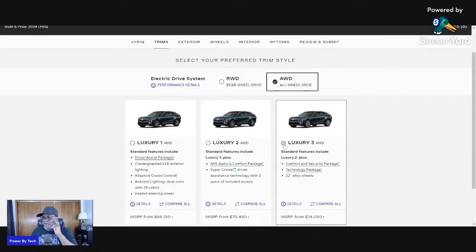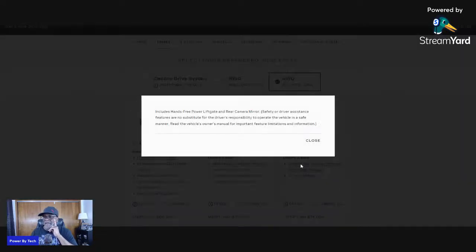And I'm going to go ahead and choose the 3, right? Because it has everything that I would want out of the car. I want the 22-inch rims. I'm willing to pay for that. I want the technology package. Let's see what the technology package is.